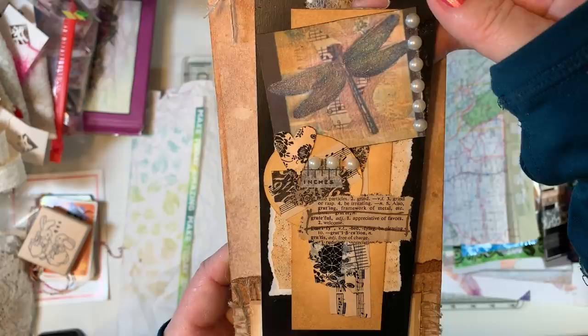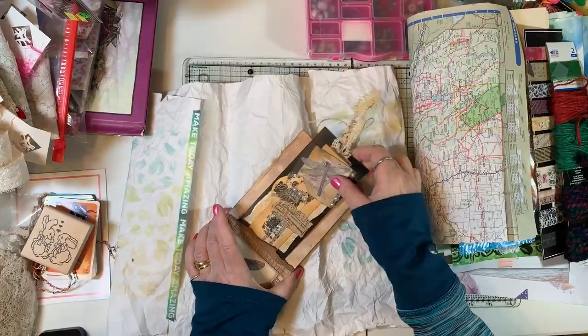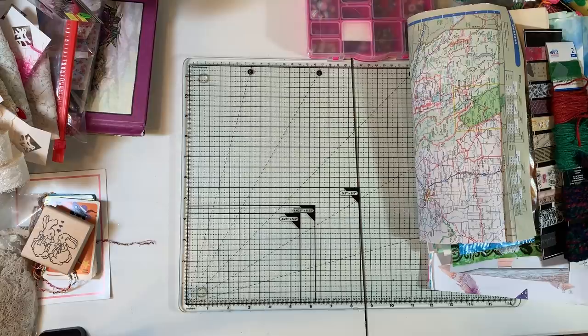And then, oh, and it says Gayle. That's so awesome. Thank you so much, Sonya. These are great. Yep, I need to do a page in my friend's junk journal for sure. I might keep this paper to kind of put on the back of that. Oh, that's wonderful.